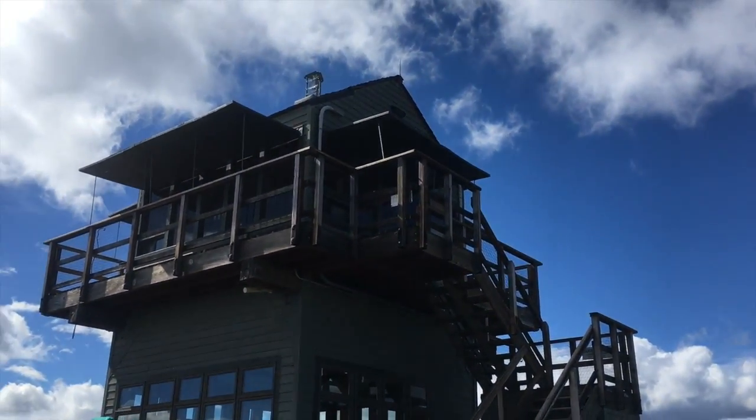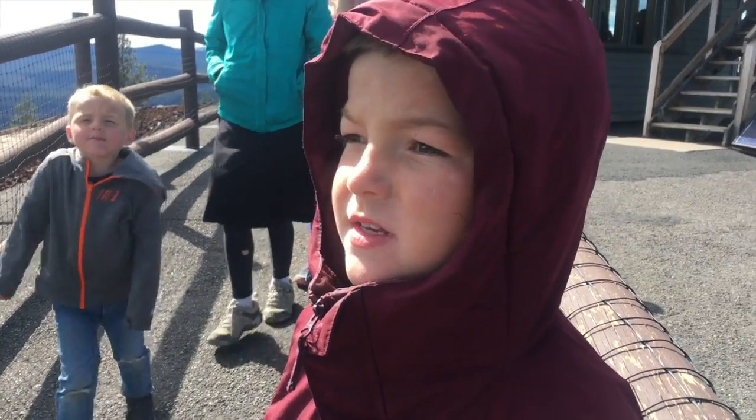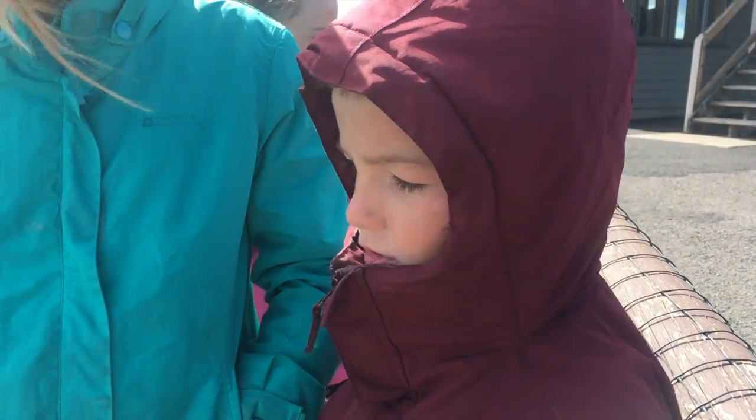There's a tower. We can't go up there, though. It's still active, and it's still smoky. Look, I don't know where it is. Really? Where did you see that? Did it say inside?